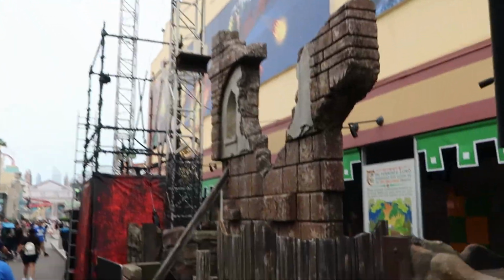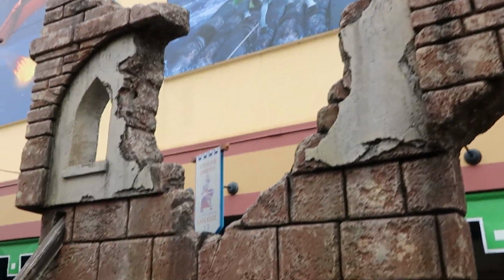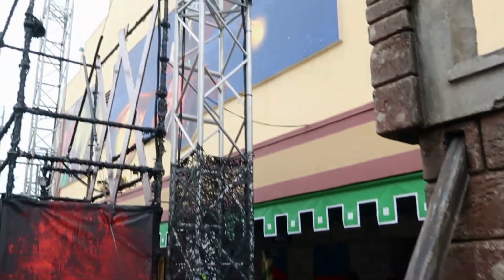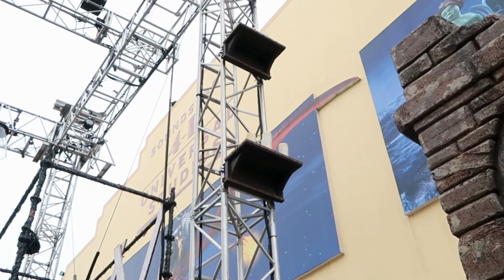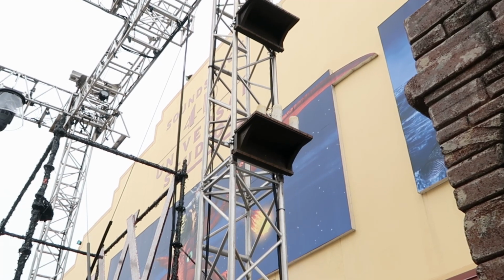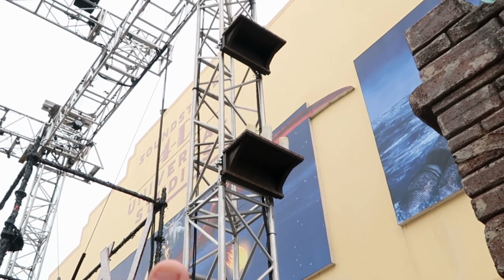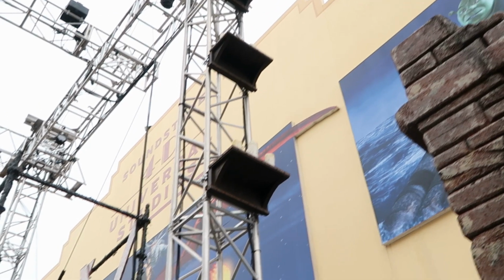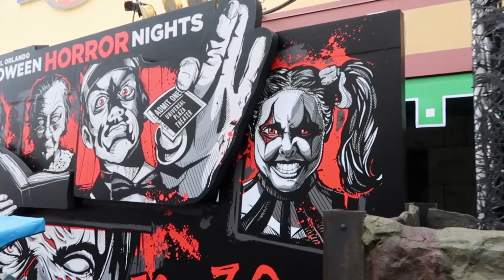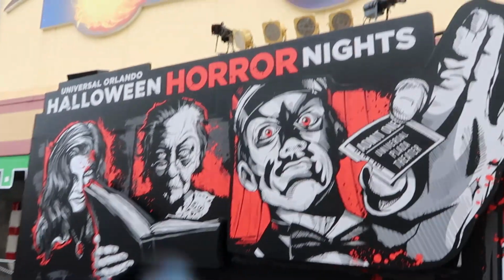And they have these stages on either side that we have filmed in the past. These are ruined buildings right here. Pretty neat, and they'll have some of the scare actors right there. We're going to continue on our way here, and they still have those temporary wooden shelves right here with the candles on top. Pretty neat stuff. And a great photo op for Halloween Horror Nights as well, right here, over by Shrek 4D.